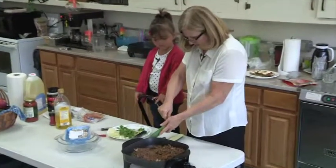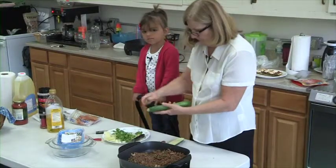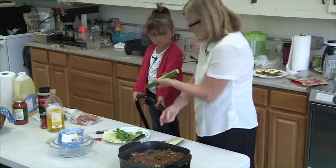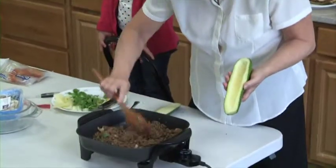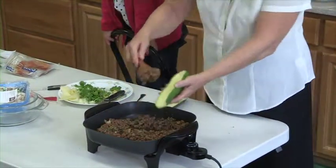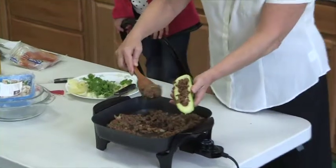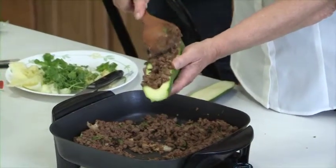And you want to dig out enough of it so. I think I have a pretty good boat there, don't you think so? Yeah? Okay. All right, I'm going to put some in here. It looks like it's done enough. And also it's going to be baked in the oven. You see how it just fits in there so nicely. You only need probably 2 of these scoops. You might want to press it down.